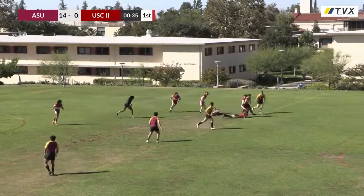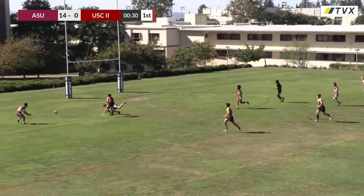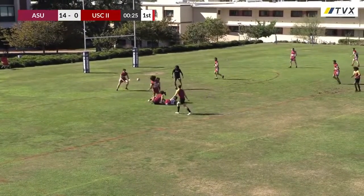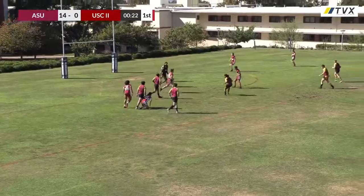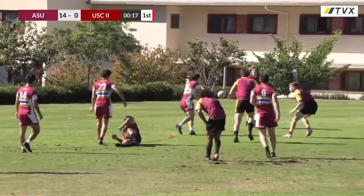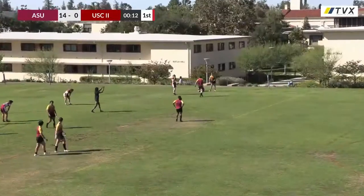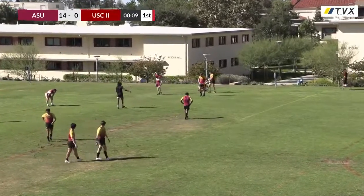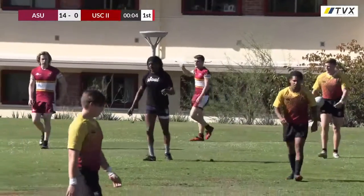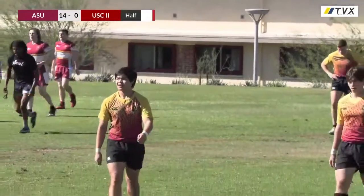Laguna gets reset. Well, they're going to pick and drive from the base of the ruck. Here we go, and see if we can get it. Nope, there's another knock-on. So we go to the outside, has a little bit of space, gives the ball to Laguna. It's number 6, Daniel Cordova. USC still maintaining possession, doing an okay job here. Referee calls a forward pass, so that's going to get turned over. We're going to have the last play of the half to the Sun Devils. And no, that will be halftime. 14-0 in favor of Arizona State in match 3 here at the Gold Coast Sevens.